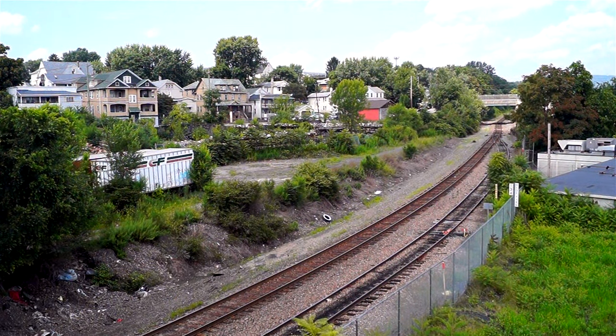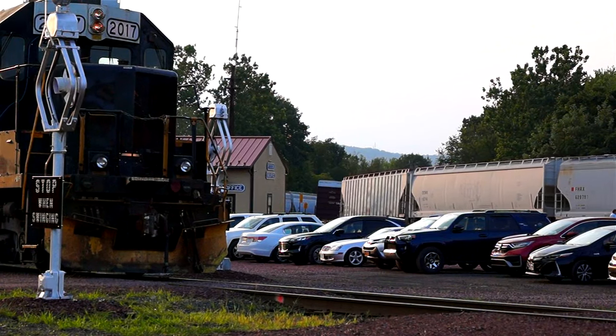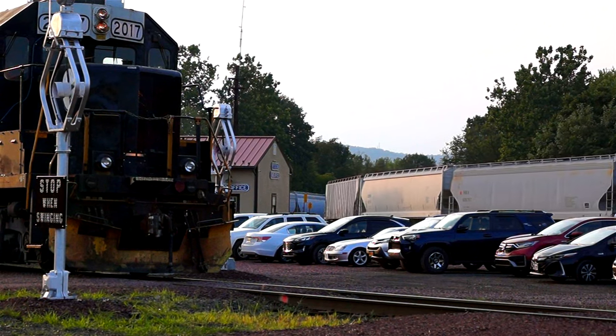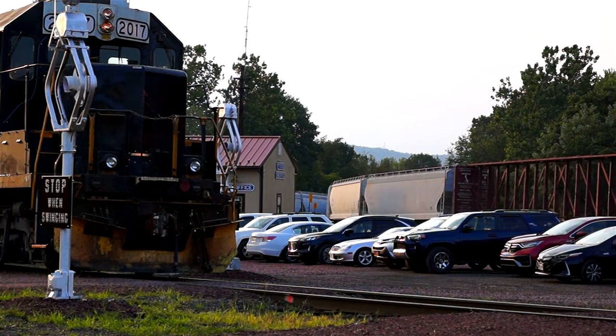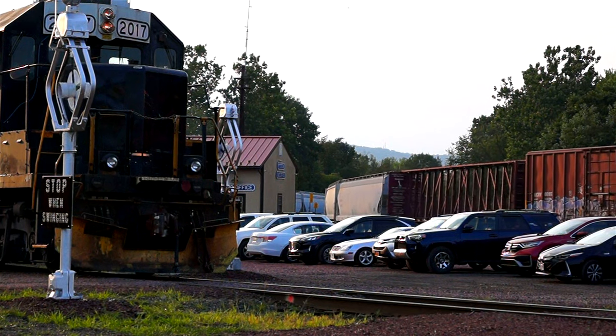In the fall of 1996, Conrail announced its intention to merge with CSXT, and after a fierce fight over the future of Conrail, CSX and Norfolk Southern ultimately agreed to split Conrail, and on June 1, 1999, NS took over all the portions of Conrail that connected with the RNN.